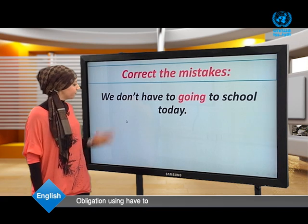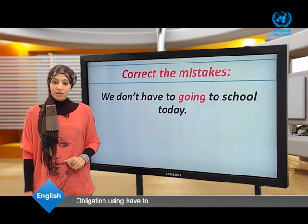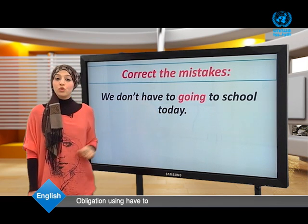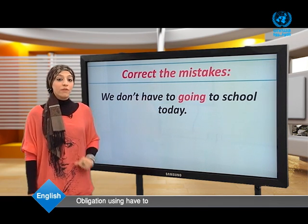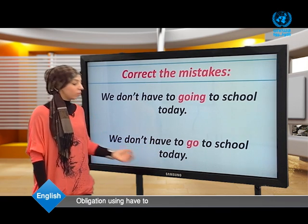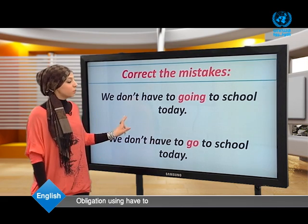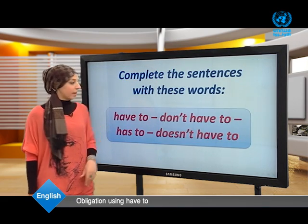Now the last one, we don't have to going to school today. Notice here, after to you should use the base form of the verb. So, we don't have to go to school today. Again, we don't have to go to school today. Let's move to the last activity for today.